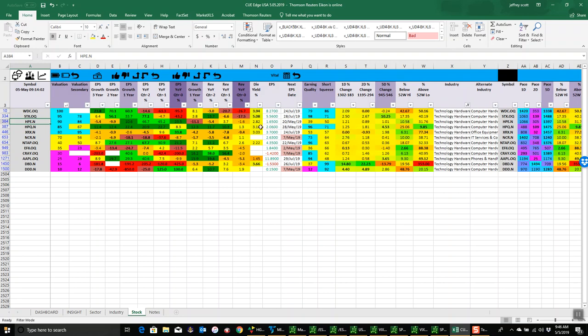HPQ, May 28th. I actually like what I'm seeing here in HPQ. I'm looking at the earnings per share growth. Notice they're all dark green, very positive. Looking at earnings, revenue growth, pays a small dividend. I would have picked HPQ, so maybe we'll come back and look.